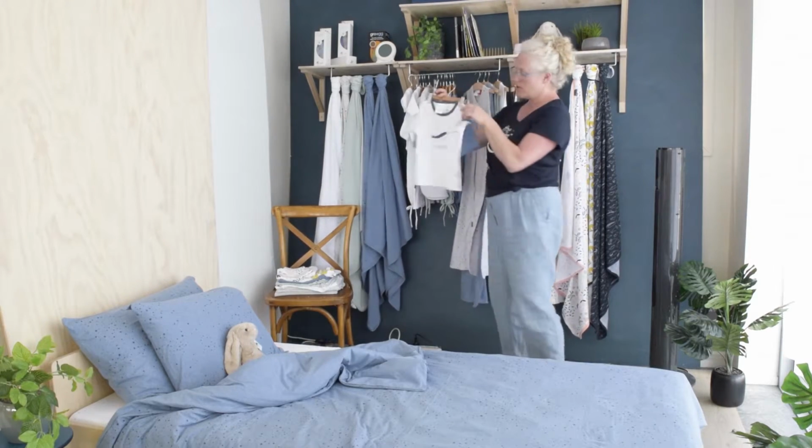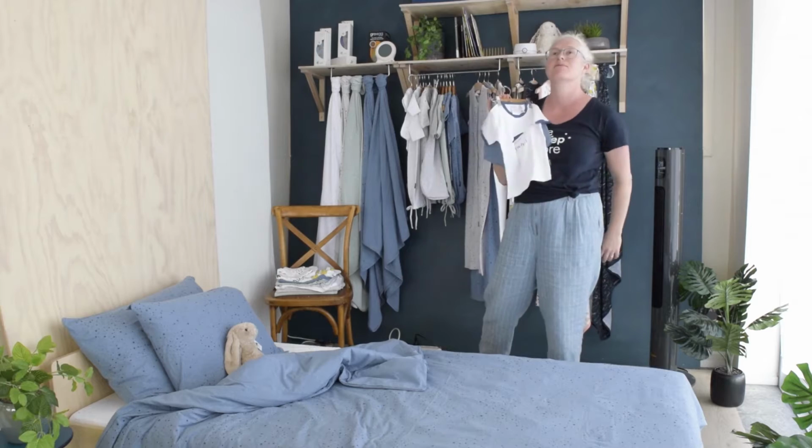Okay, so the range also includes some really cute designs of summer pyjamas.